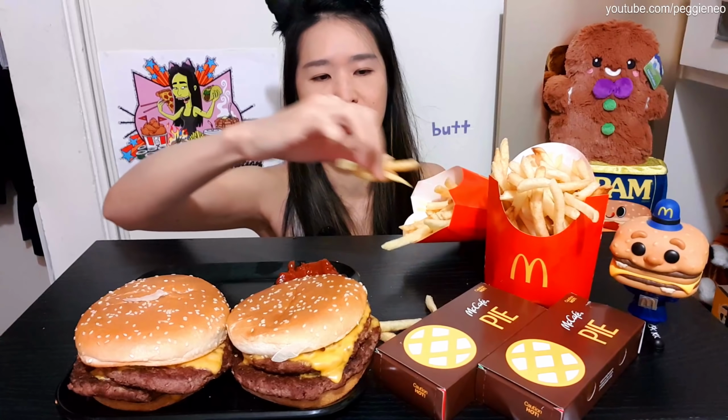You know what? I think this is one of the best McDonald's burgers. Big Mac with quarter pound of meat. I mean, the Big Mac itself already tastes pretty good, but the patties are so thin. This is more satisfying, you know, with a quarter pounder.